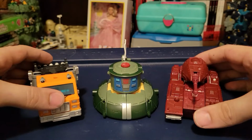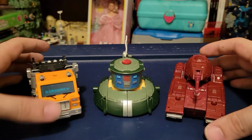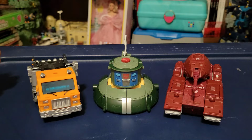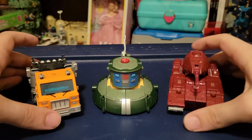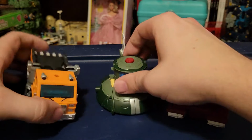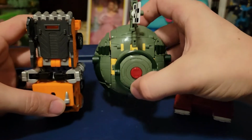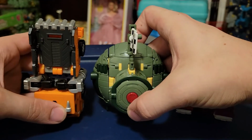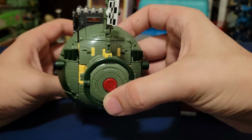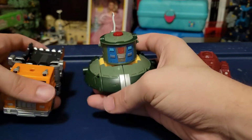And in terms of the other mini-bots from the War for Cybertron trilogy, here's Cosmos with Huffer and Warpath. Now, I do not yet have Pipes, but we get the basic idea here with Huffer. And you can see this is a much closer scale in terms of how these figures look with each other. Huffer obviously is still a little bit bigger than Cosmos in terms of going up and down, but Cosmos is a little bit wider and he is going to be a little bit taller.